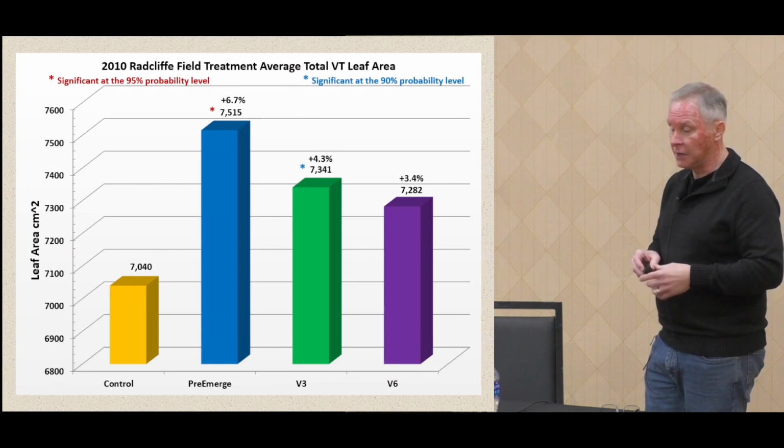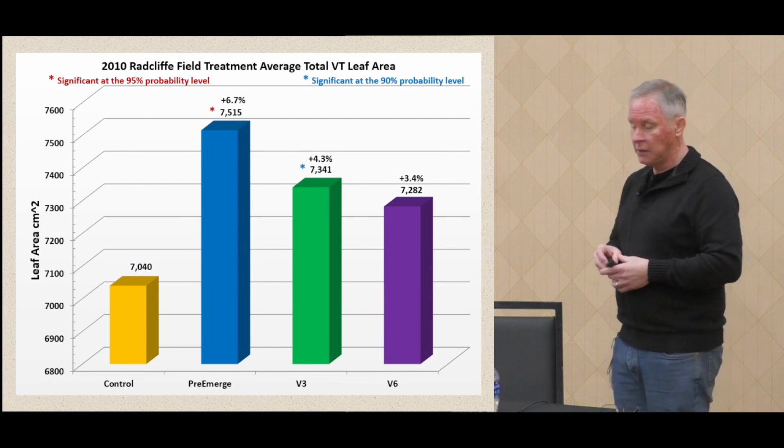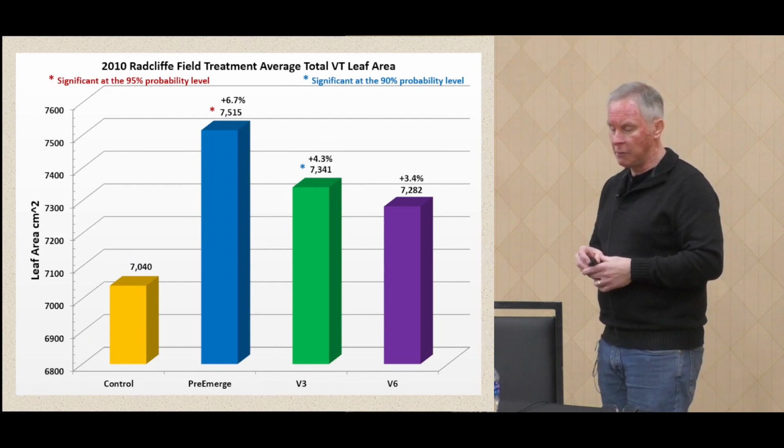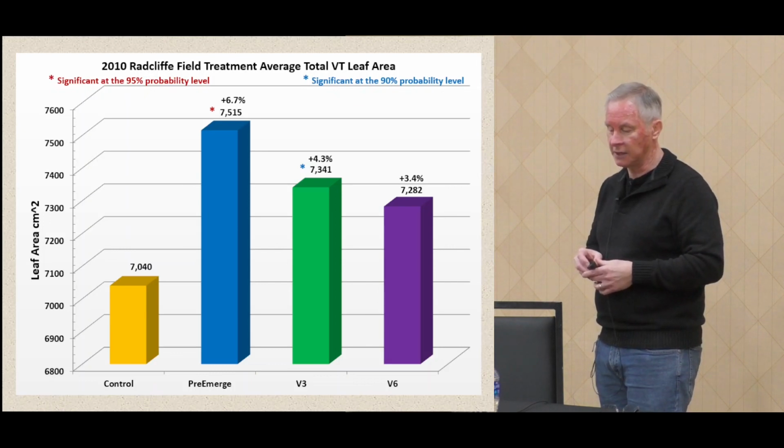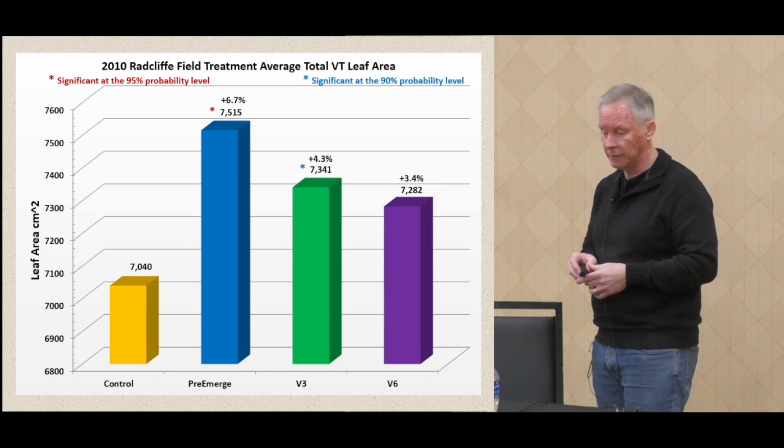On that Radcliffe field we went out there, we had in 2010, anywhere from about 6 to 3.5% larger leaves out there, and statistically for the pre-emerge application, that was significant at the 95% level and significant at the 90% level for the other two.